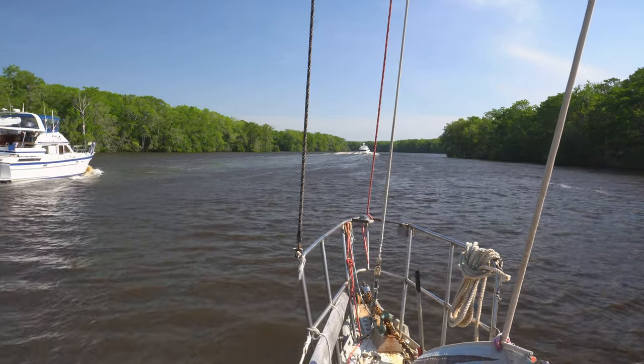enjoy the nature. Last night we anchored halfway to our destination. This morning we are going the rest of the way. Herby took Morty to shore, and now we are continuing up the Waccamaw. It is such a beautiful river.